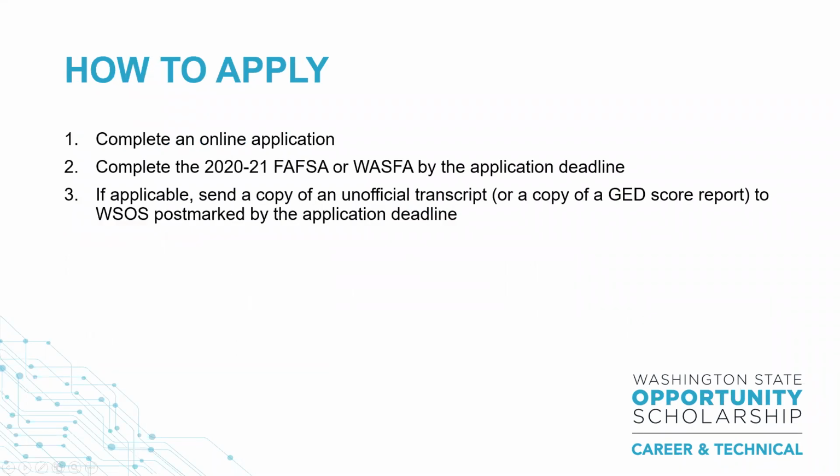To successfully complete the application process, you will have to do 3 things. 1, complete the online CTS application. I will walk us through this form so you get familiar and feel more comfortable navigating it on your own. 2, complete and submit the 2020-21 FAFSA or WASFA by the application deadline. And 3, if applicable, send a copy of an unofficial transcript or official copy of a GED score report to WSOS postmarked by the application deadline.